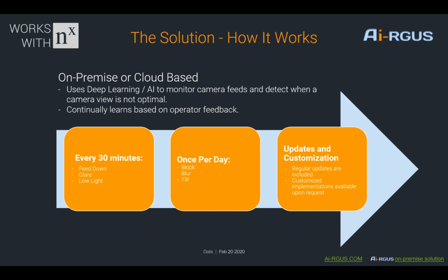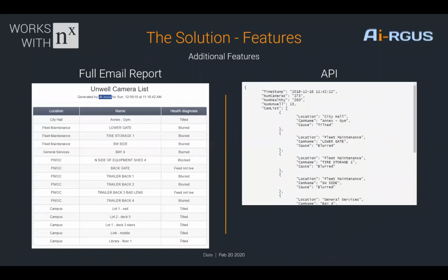And this dashboard and what we're showing you here is a way that we thought is a good way to present that information. But if there are alternative ways that the customer wants to digest the knowledge of camera problems, we can provide that too. In addition to what I've shown you, we have the report that comes in email. It shows the camera location, the camera name, and its health diagnosis. This same information also comes in API format, which is especially useful for larger organizations with ticketing systems. This way they can automate workflows.